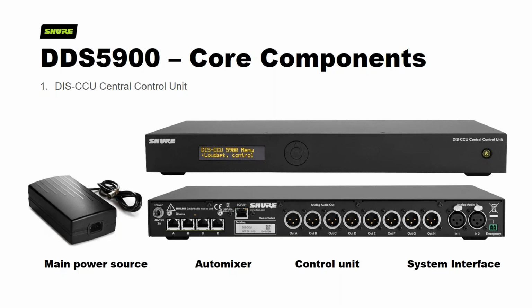And then there's, over on the far right, 2 analog audio inputs to handle external audio sources like you might have from, let's say, a wireless microphone for audience Q&A or for a presenter who needs a body pack wireless. So you've got a lot of flexibility built into that core component there.